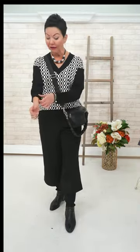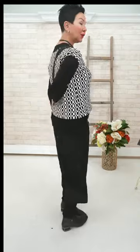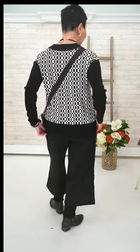But I think this top is wonderful. So it's a faux cap sleeve in the print. And then the sleeve is black. But the back of it, as you saw, also has that checkered kind of feel.